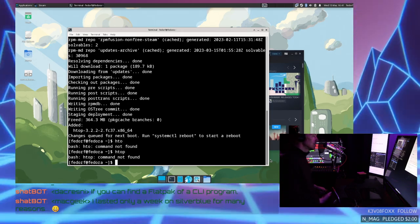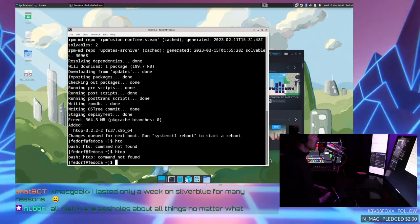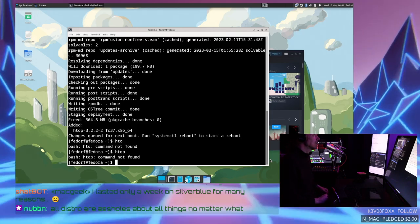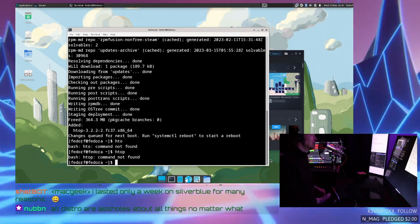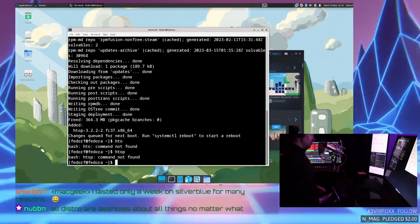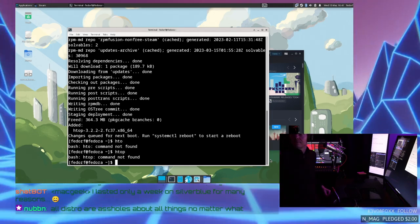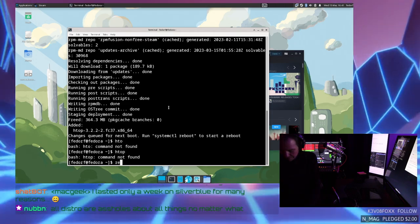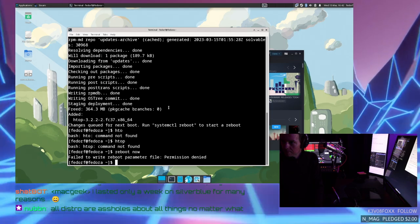Anytime you make a system change, a system application, even something like htop, which makes perfect sense, you're going to have to give it the old reboot. Let's give it the reboot. Can I just tell it to reboot now?